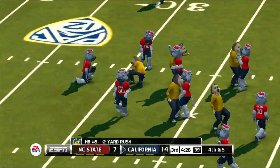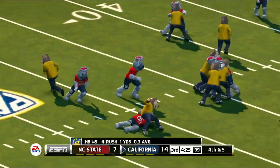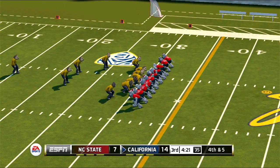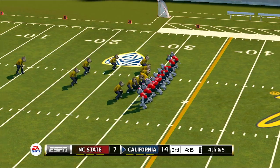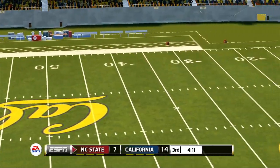They bring him down in the backfield. That is a loss of 2 yards. That'll bring up fourth and five. They've got 10 guys up. They're coming after the kick. Oh, excellent punt.